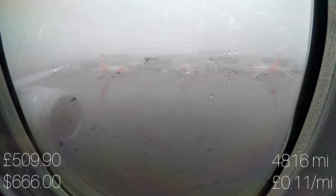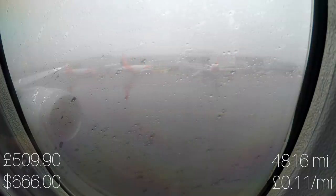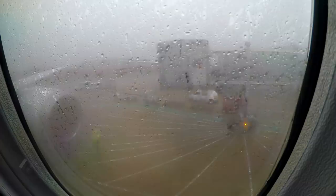The flight today cost me £509.90, which rather strangely works out to exactly $666. That makes a total price of 11 pence per mile. I didn't think this flight was particularly good value for money. For sure I've had worse value for money, especially when flying in business class that isn't really business class. And to be honest, this was only ever sold as a premium economy flight, so I shouldn't really be complaining.